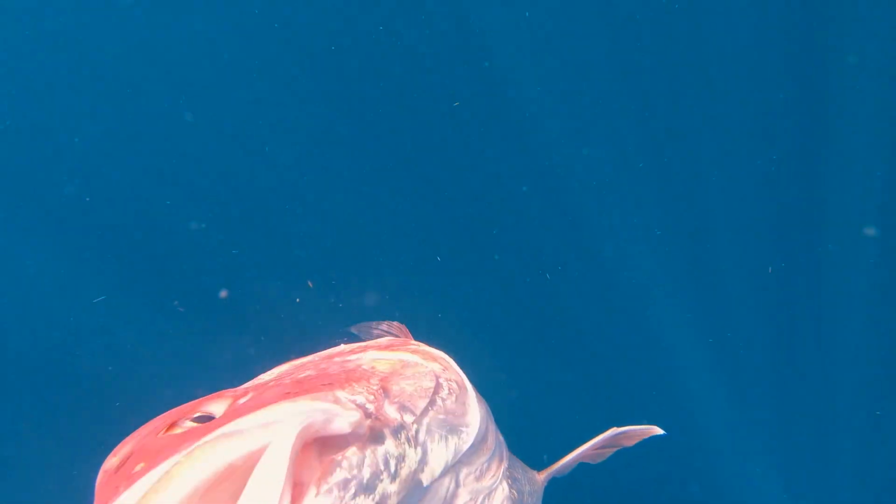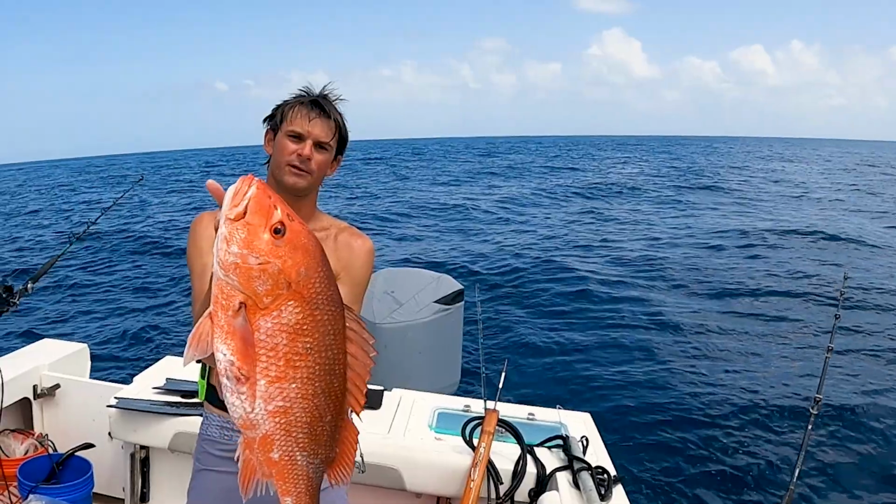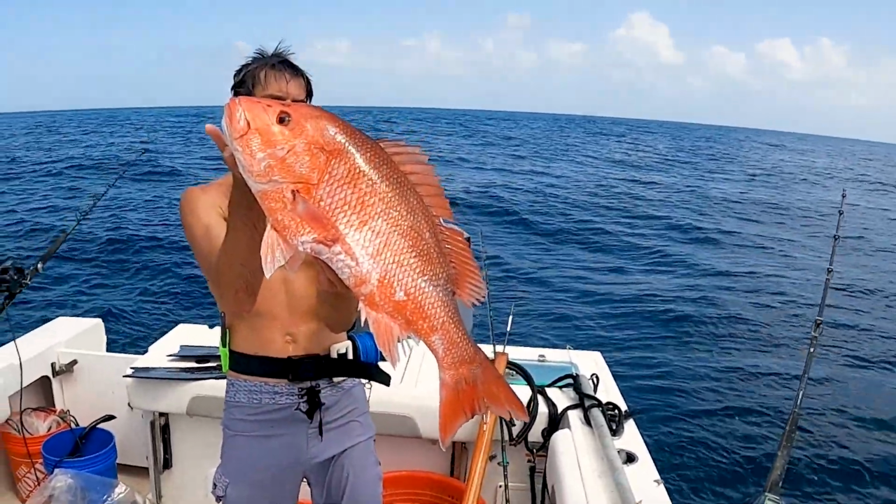So as I got him up, I could see I did hit him a little low, but it wasn't really a meat shot. It was more like through the guts, which isn't really a big deal because we're going to be gutting these things anyways. You don't want to be hitting them in the meat. But there you go. That's a nice red snapper, probably around 15 pounds or so.